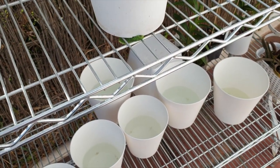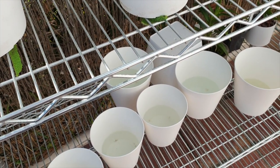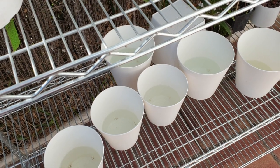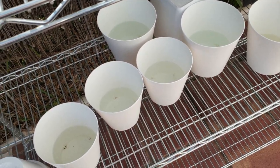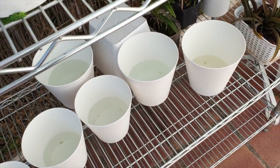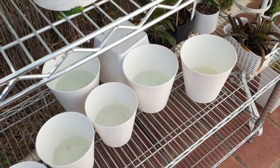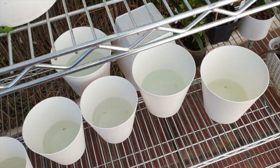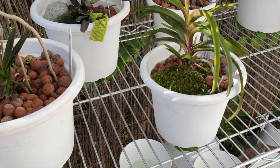RO water, buying the equipment, maintaining the equipment, it's all a cost factor. The filters have to be changed on a regular basis. I don't get much rain in my climate and I have exceptionally poor water quality coming out of my faucet. If you have a climate that blesses you with a lot of rain, collect that rainwater. It is one of the best things you can give your orchids. I don't have that luxury. But I did want to point out that when I can, I put out everything that I have and I collect rainwater so that I am not taxing my filters all the time.